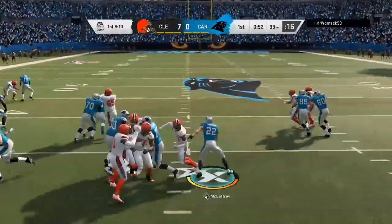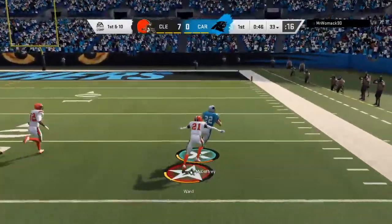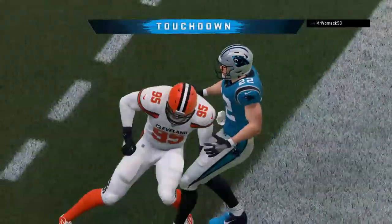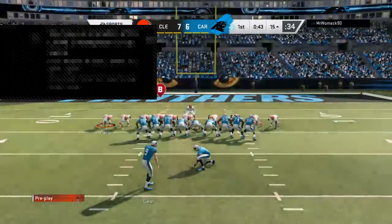Here's McCaffrey. He's got daylight. The 30. Touchdown. Christian McCaffrey, 67 yards, as his guys are on the board here in this first quarter.